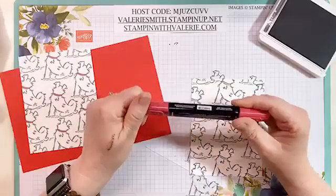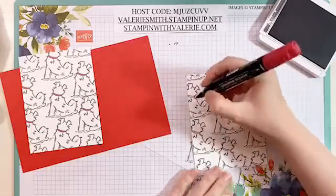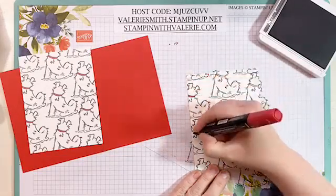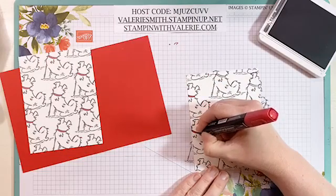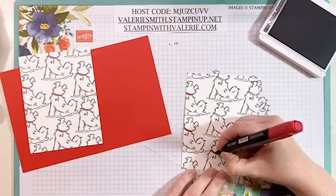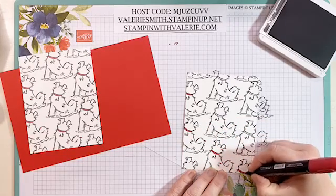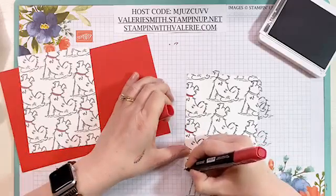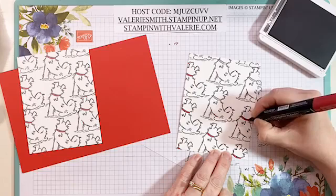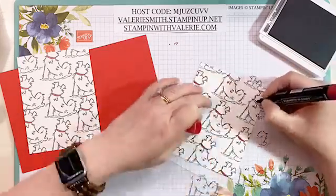So I took a Real Red Stampin' Blend and used the writing tip just to color in the collars on all these little dogs that we just stamped. And obviously they're not all going to have collars just because we have partial images on some of them. So like down here, it'll just be a little corner of his collar. And you could take the time, you could color the dogs in if you wanted to. I chose to just leave them white.